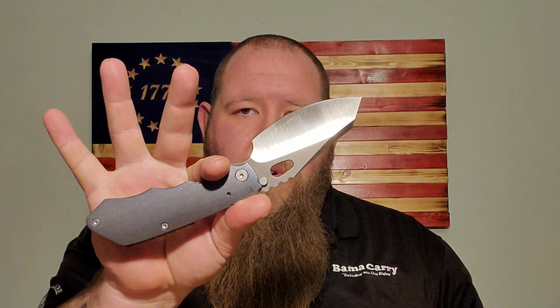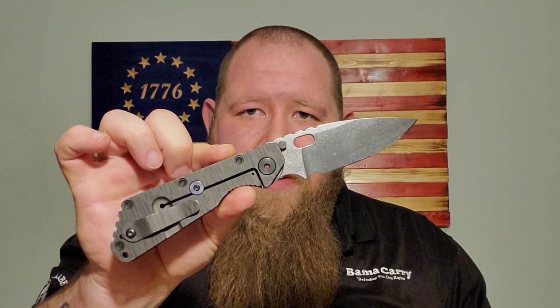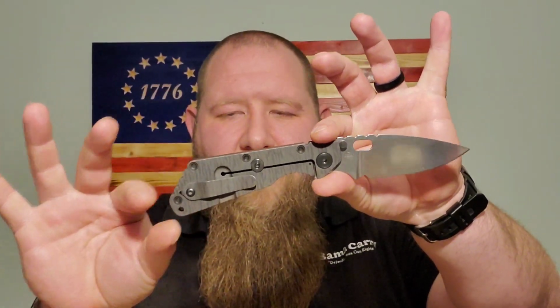All right, so you'll notice there's a huge finger choil. I love a finger choil. Choils are just my thing. It makes a knife more ergonomic for me, 100% hands down, no matter what the knife size is. So with that choil in my hands right here in this grip, yeah, it works. Does it work? And it works well. I feel so comfortable in this grip. As you will see, I was carrying this today, the Strider SMF. And as you can see, forward finger choil, and it has this kind of area back here.